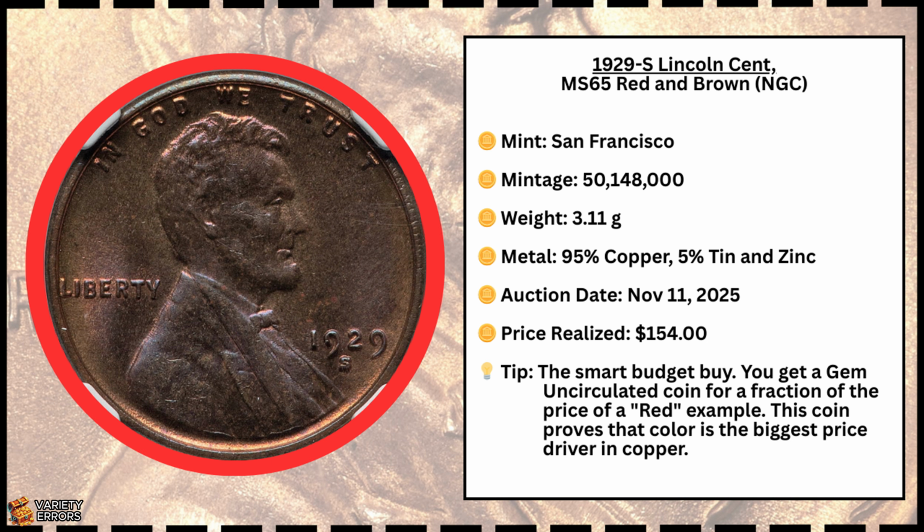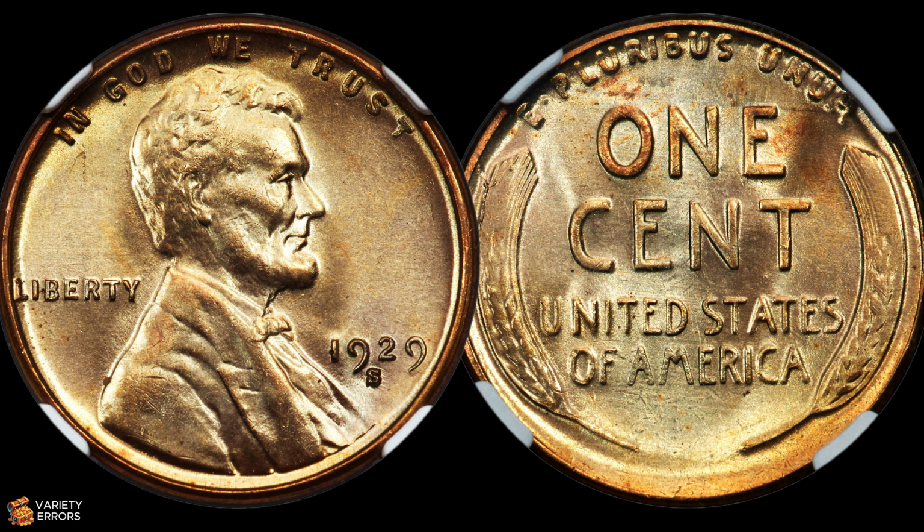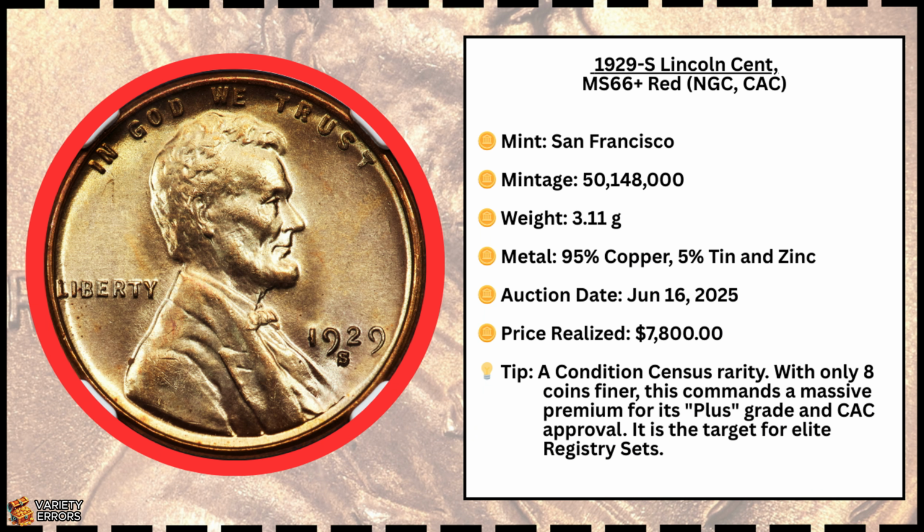Now compare that to the following monster that sold on June 16th of 2025. This is another 1929 but this one's graded MS66 plus red and sold for $7,800. So look at that math. We're talking about a $7,600 price difference based on 1 point of grading and color of the surface.